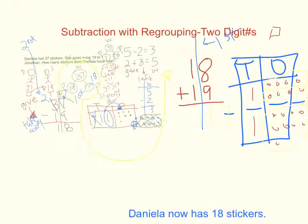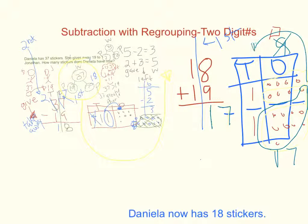Could I draw 17 ones here in the ones place? No, the biggest digit we could have in the ones, you have to remember, is just a 9. It just goes up to 9, okay? So what do we do, boys and girls? Oh, you mean I could have 1, 2, 3, 4, 5, 6, 7, 8, 9, and I could have these 10 and regroup them. Move them to another group.